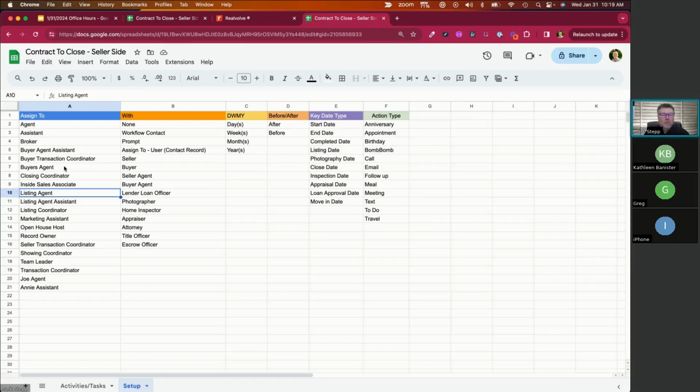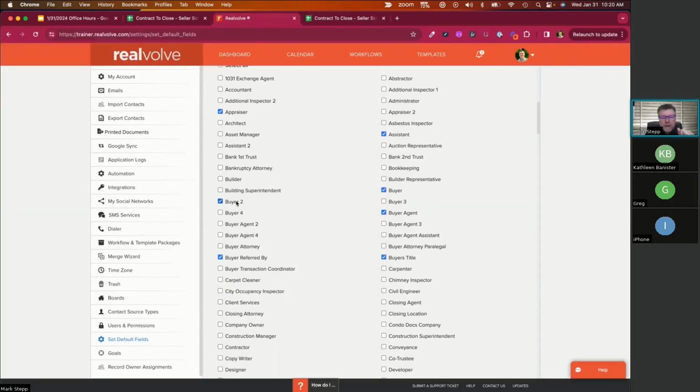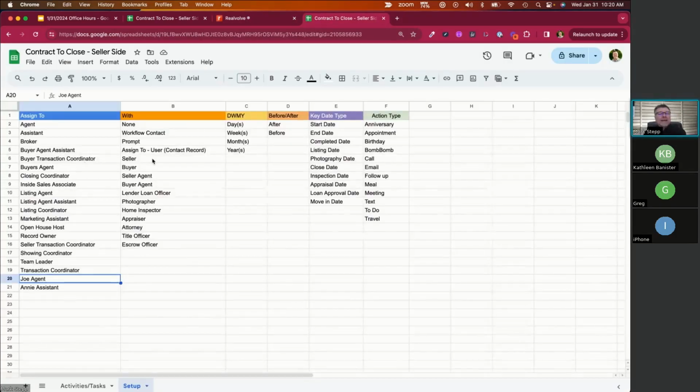Okay, so as far as the different roles that are in there, I actually shouldn't say that. I'm going to confuse something here. The with field is actually that, but whenever you talk about your roles for your agents, it's typically the same piece, like here, buyer agent, the different people, assistant, those are all the roles that are in there. I'm sure I just confused you, because there really are two different roles. You've got the roles of your team members, and that's really what goes here. And then you've got the roles of the party members. Are they the seller? Are they the buyer?